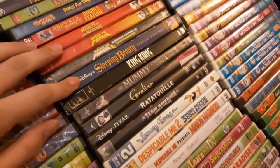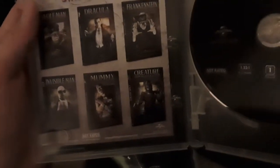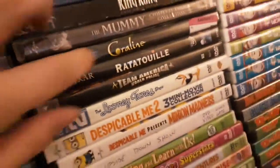The Sleeping Beauty Special Edition, King Kong 2 disc special edition. The Mummy Complete Legacy Collection, it contains these movies in the back. So I think I need to get the Jack Black Collection, the Invisible Man, and the Creature from the Black Lagoon. For DVDs. Oh boy.